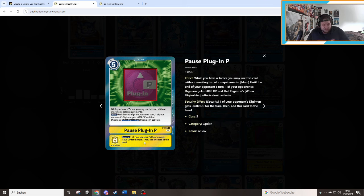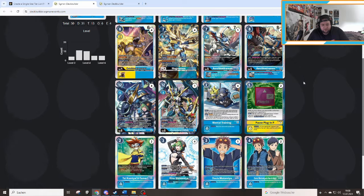Security: one of your opponent's Digimon gets minus 6000 DP for the turn, then add this card to your hand, which is really good, minus 6000. And then if they hit the Digimon with a next check or something, it dies, or you can kill something low with 6000 DP or less.